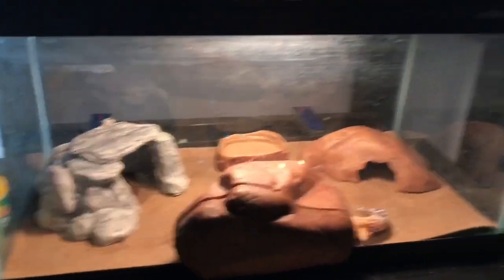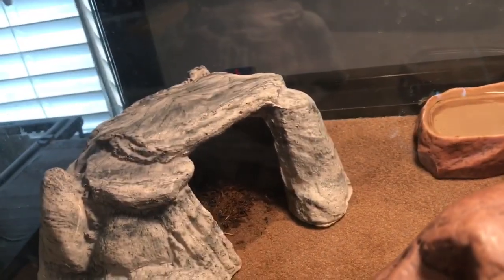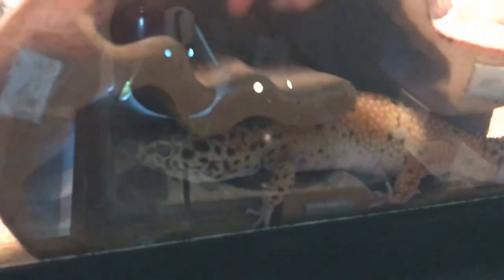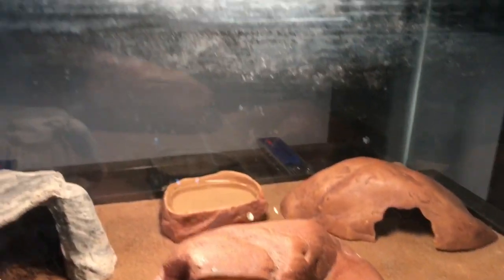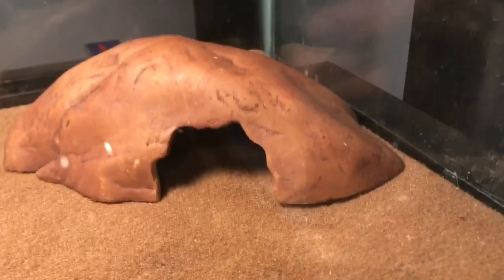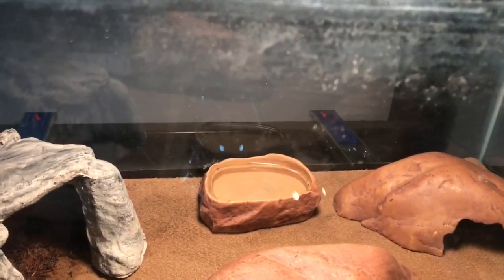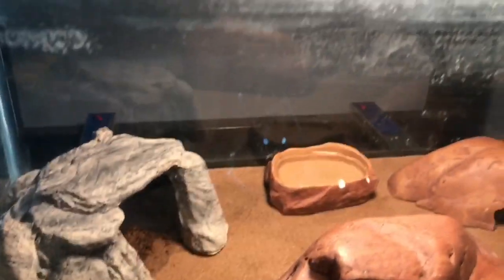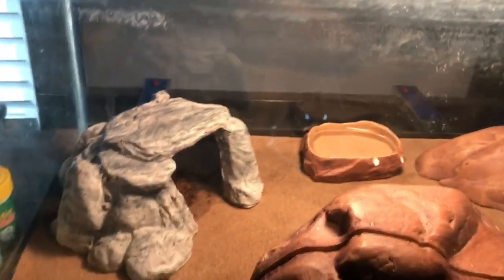She is living in this 15-gallon aquarium. She has a moist hide with some moss in it, a hide that I can lift like this so I can see inside, a warm hide with a heat mat under it, and a water dish. She is on Repti carpet. This light is just temporary so you can see better inside the tank.